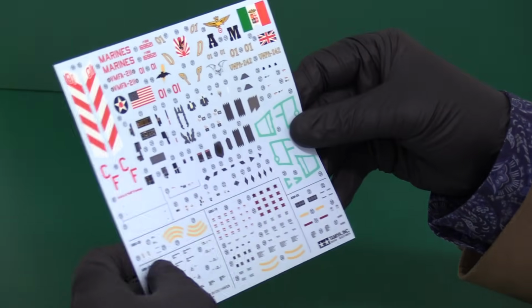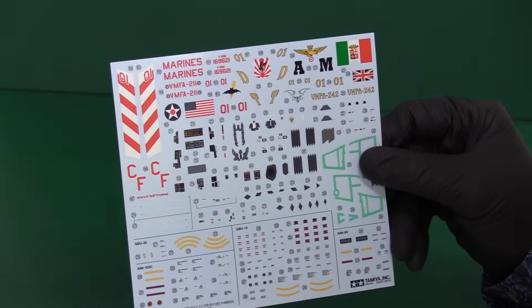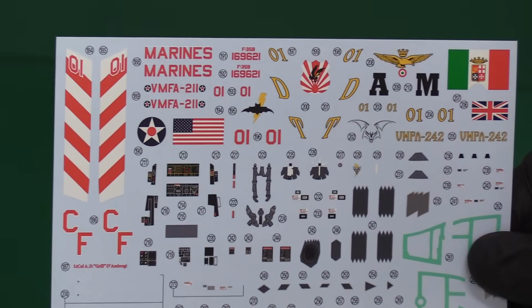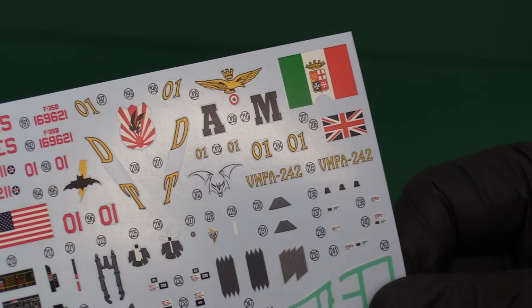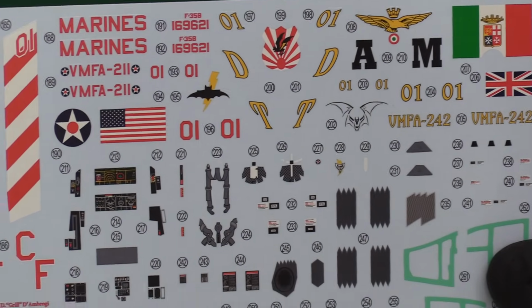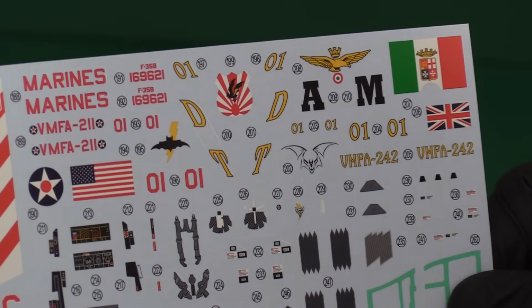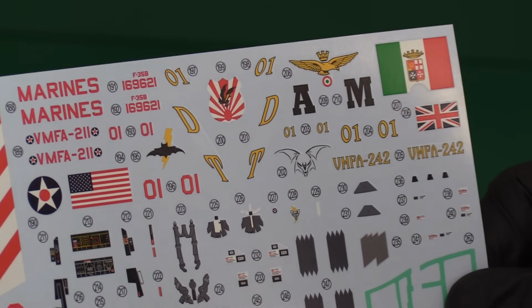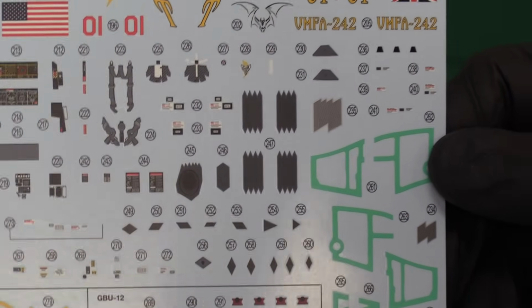So I'll pop that back in there. And over here we've got some decals, and this is for I think the Marines option and the Italian Air Force option. Oh, I've actually got a UK Union Jack as well, which is usually on the inside of the lift fan door, by the way, which is very patriotic, I think. And here we've got some of the sort of the ram tape.